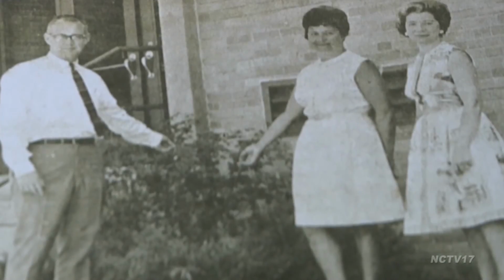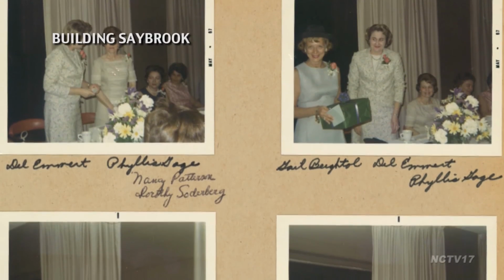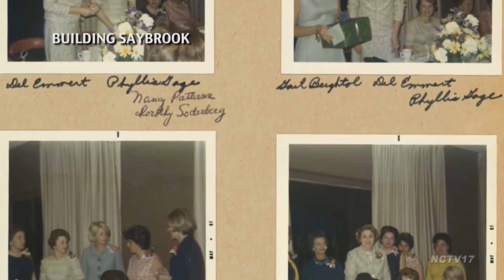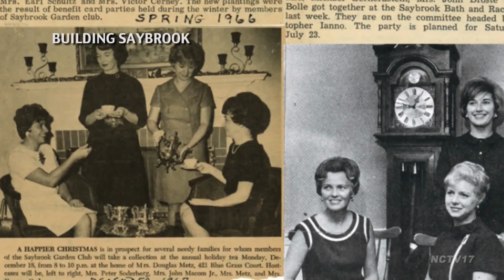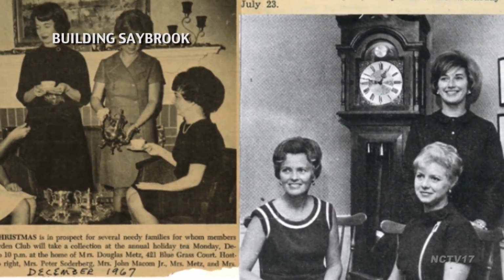The Saybrook Garden Club was another feature of the neighborhood that continued those relationships. The group began meeting in 1965 as a simple way to help newcomers prep their plot and welcome them to the neighborhood. We had a very large lot. Our lot was 100 by 200, and I love gardening. I was very active in the Saybrook Garden Club, so that was a wonderful thing for me. They had a coffee for you when you moved in, which gave you an opportunity to meet all the people. And in addition, they had a welcome wagon in town, so it was very friendly.